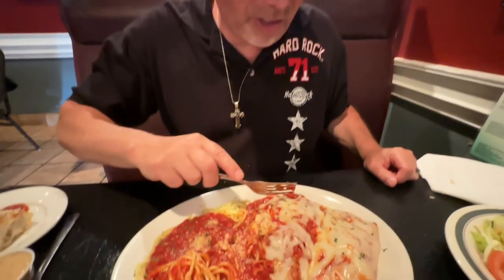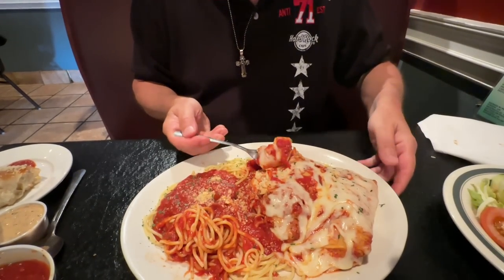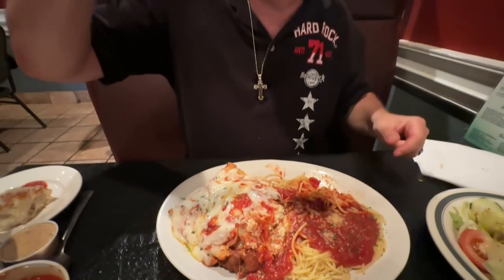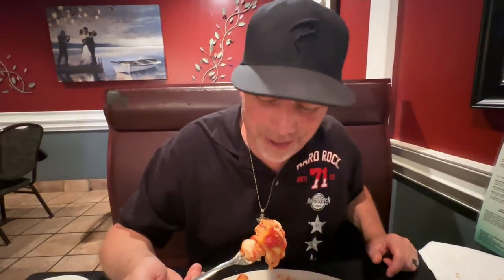Let's go after this lasagna on top here. Loaded with cheese. You just spin it around, you can see it better. There, look at all that in there. All those different layers. And that's some cheese. Let's just do that again. There we go, there we go. Now that's some cheese.